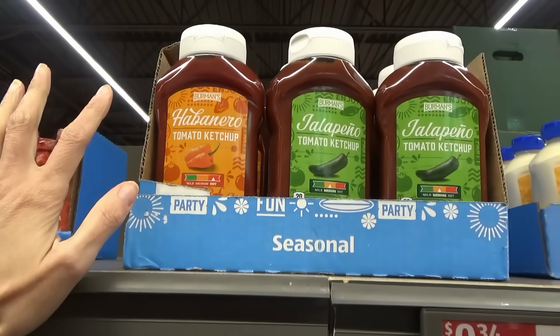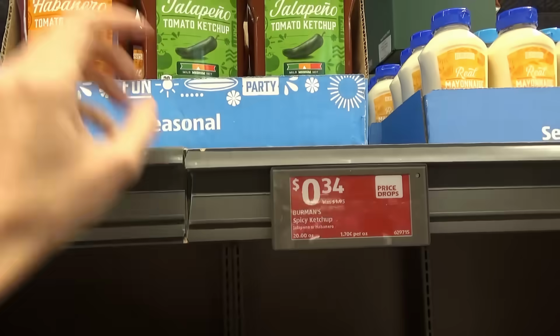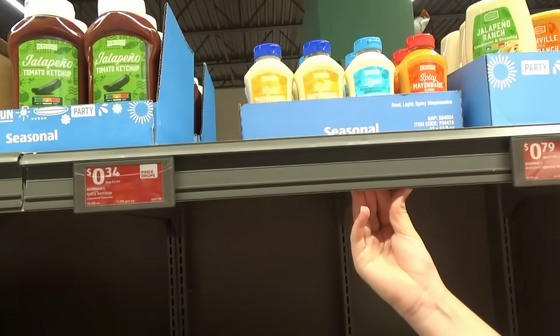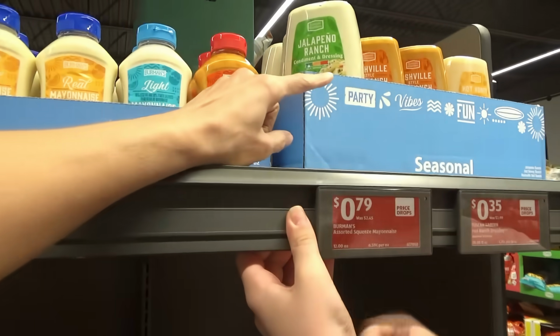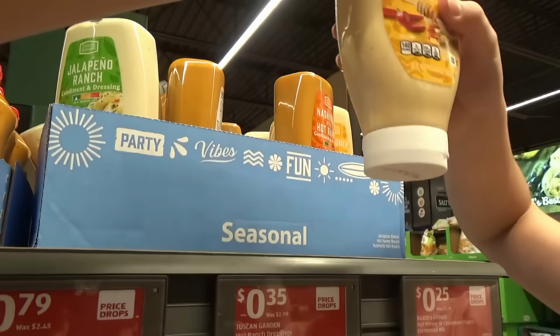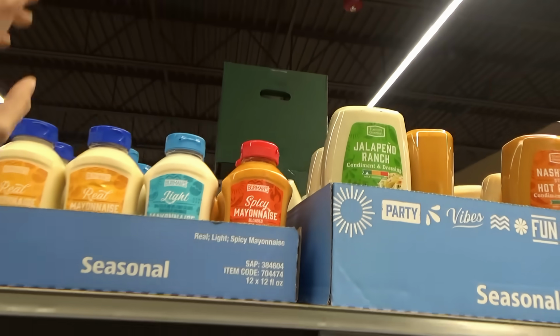They have habanero ketchup. I love habanero peppers. I wonder how that would be. Is it only 34 cents? We'll try it for 34 cents. How much are these? These hot dressings are only 35 cents. Are you kidding? Let's try the hot honey ranch. What is this one? Nashville style. And then we tried the jalapeno ranch. We didn't like it too good.